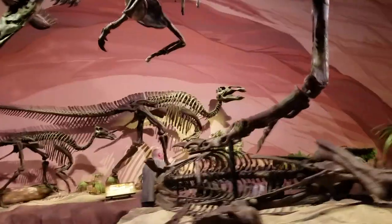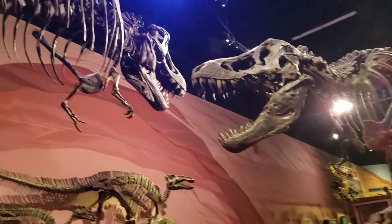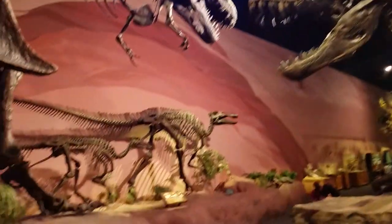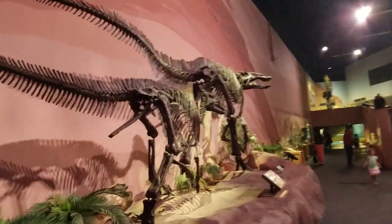What I find interesting is just the artistic thought that went into this display, because there's so much happening here. Even though they're individual exhibits, they all integrate from every angle. You've got these two T-Rexes fighting over food, and everybody else is just like, okay, we want to get out of here. Except for this Triceratops type dinosaur, which is taking more of a defensive position. Photo off for kids. Hey, my son still isn't tired of it.